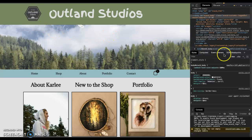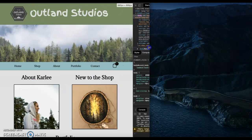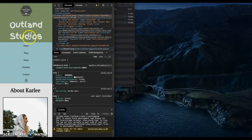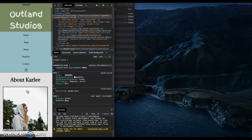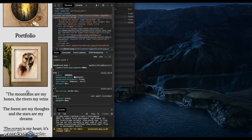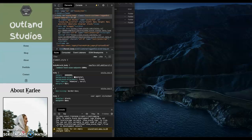One of the things that I'd like to add to the website that I didn't have so far would be, once I get down to this more mobile sizing here, I want to learn how to put in one of those hamburger menus so that I can keep it sticking to the top and allow the user to be able to access the menu whenever they want.